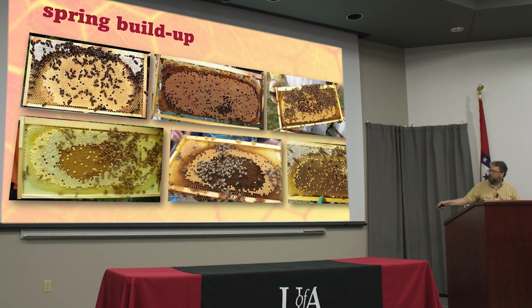There's always some stragglers, but they clean up all those empty cells, get them ready for the queen to come back and start laying eggs in again, and it starts all over. Sometimes you see weird patterns, but typically this is what we like to see.